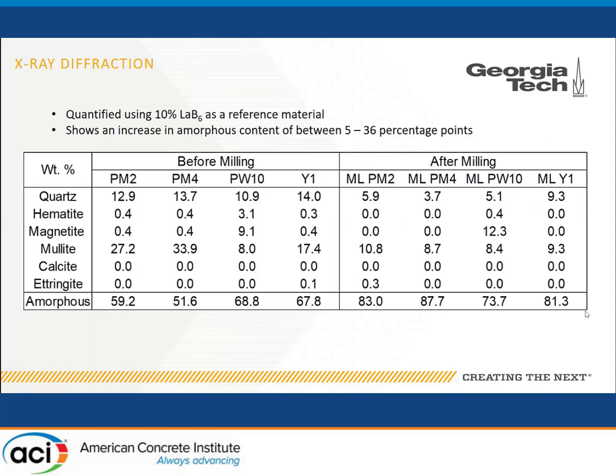So first, with X-ray diffraction, we blended in 10% lanthanum hexaboride as a reference material in order to quantify the amorphous content of our material. We saw, in general, that the grinding process increased the amorphous content by between 5 to 36 percentage points, or 7 to 70% increase in amorphous content, in other words. And this mainly comes from a breakdown in quartz and molybdenum. So that, again, suggests an increase in reactive phases and amorphous content.